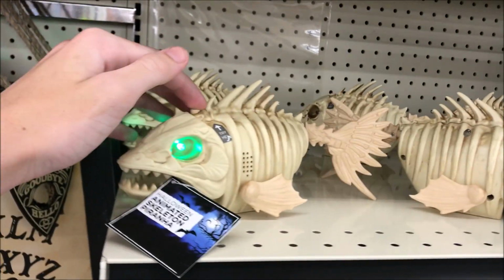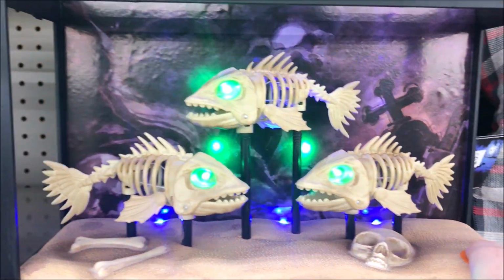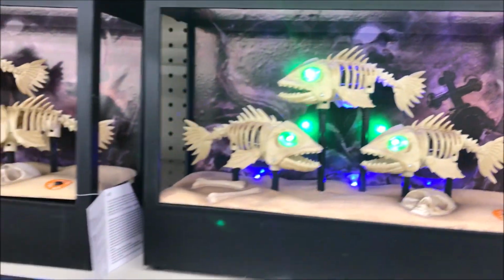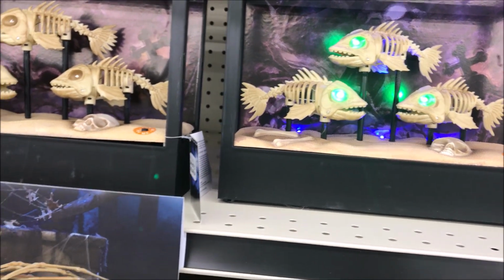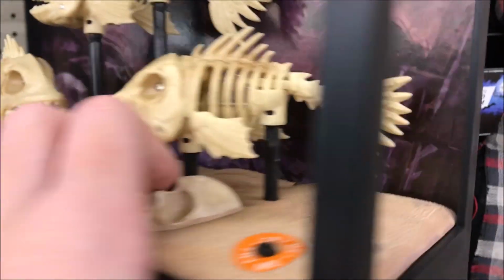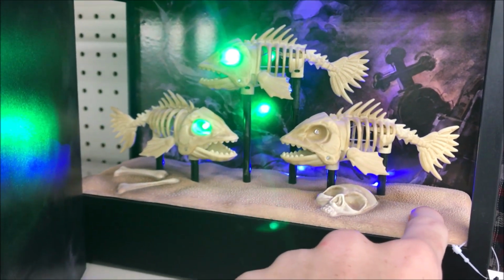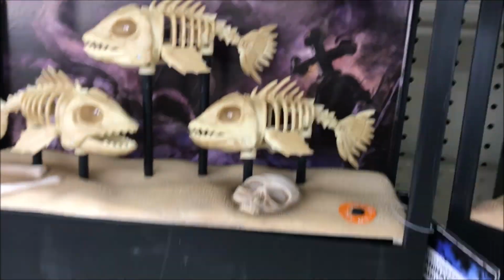Some of the classic skeletal fish. Cool. And then new for this year, the skeleton fish tank. I really like it, except I'm pretty sure that the quality on it is pretty bad. Like, for example, this one's not even working correctly. And neither is this one, I believe. So cool, just wish it had better quality.